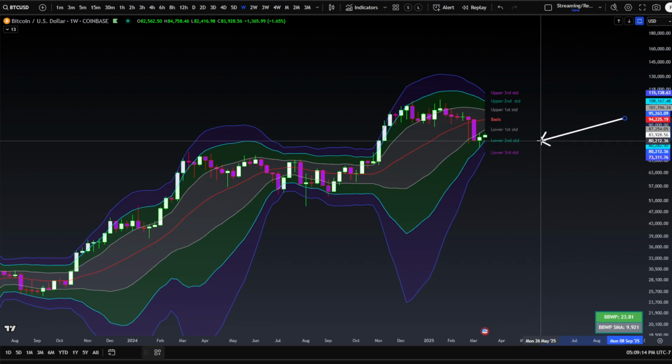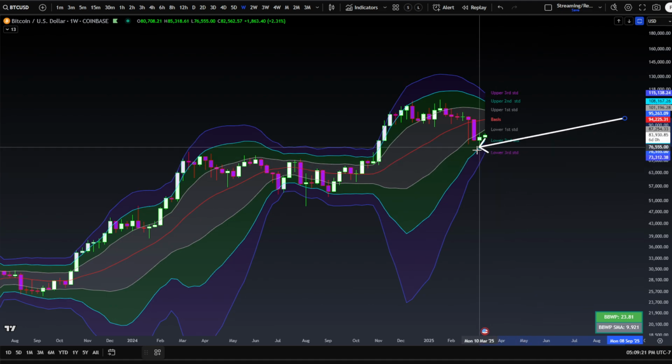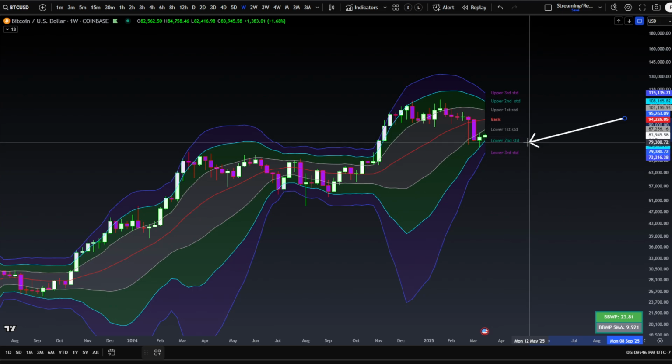And we did get what I thought we might get, a move up in the Bollinger Bands, which makes last week's low at around 76,555 a touch or nearly a touch on the lower second standard deviation. So I've mentioned this, it came close, just got front run by a little bit. It was floating between $75,000 and $76,000 while the candle was open last week. Now it has moved up to 80,000, near 80,300.